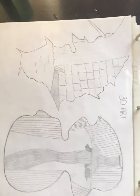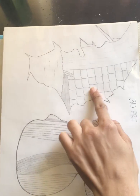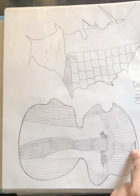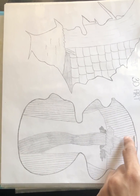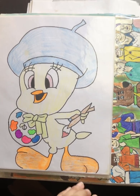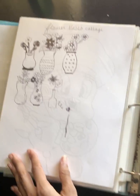Here's some more cool illusions. If you guys can tell, this is a waterfall, and this over here is like a sewer, and it's flowing this way. And then we got the artist Tweety Bird right here. It's pretty dope.